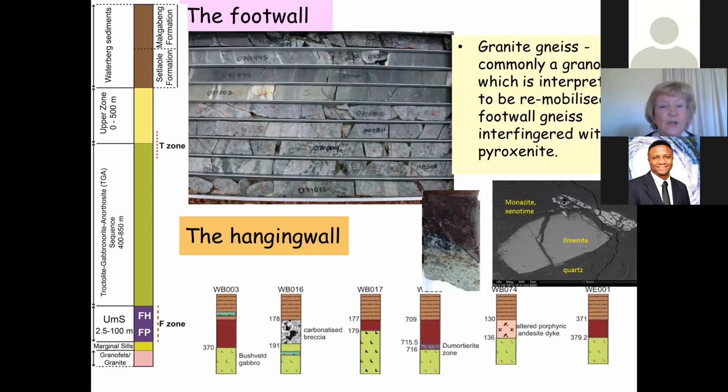What is all this intruded into? Well, there's a footwall of granite gneiss, commonly a granophyllic, which is interpreted to be remobilized footwall gneiss interfingered with the pyroxenite. And what was all this intruded into? Because clearly the top of the Bushveld here has been eroded away and Waterberg deposited along it.